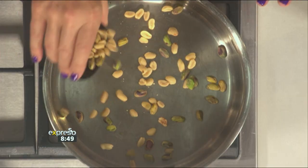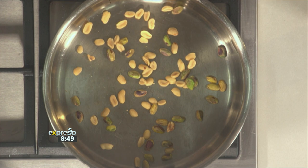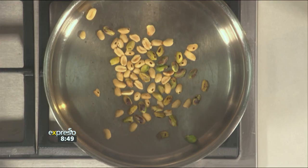Okay, and what is the reason for that? You mentioned you're gonna toast the nuts. Yes. The reason for that, I just wanna say it's medium heat. There's lots of beautiful oils in nuts. So we want the oil to heat up, to go to the outside of the nut, so it gets more nutty flavor, and it also crisps up the nuts. So it's absolutely divine.